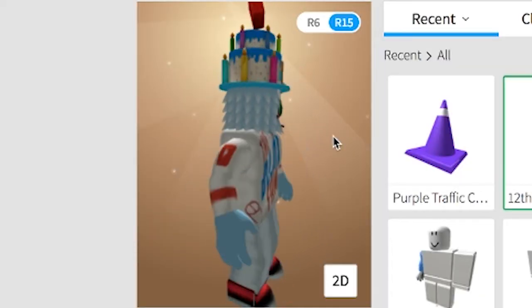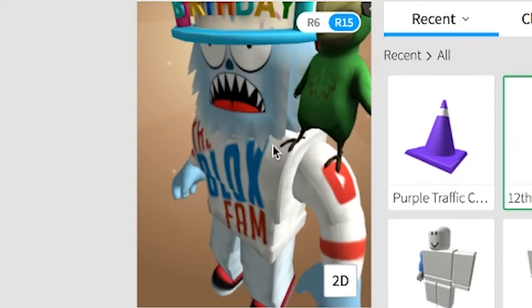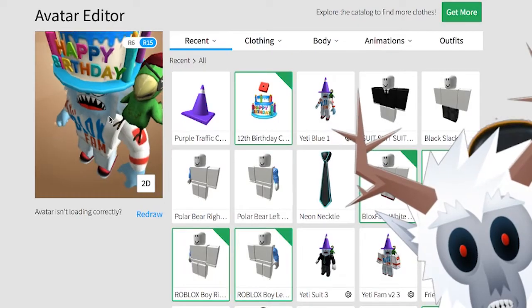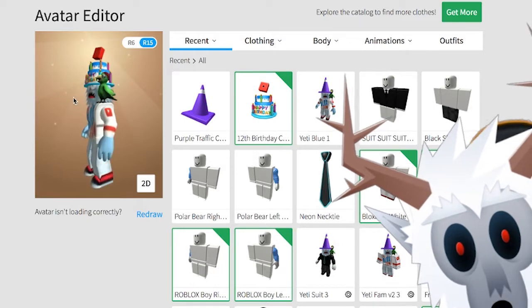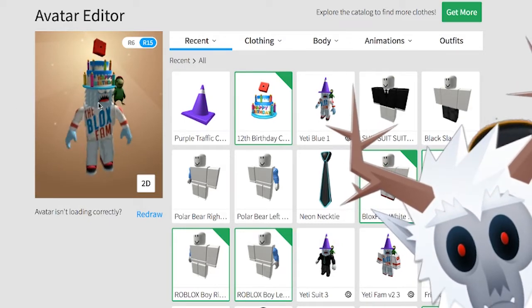It matches my suit. It matches my colors. It's like they were thinking of me when they made it. Oh my goodness, thank you, Roblox. Look at that. Oh, colors. I mean, this matches perfectly. I love it.